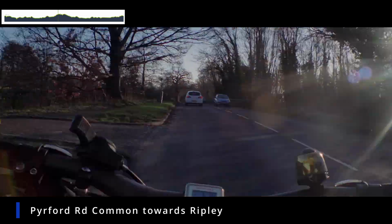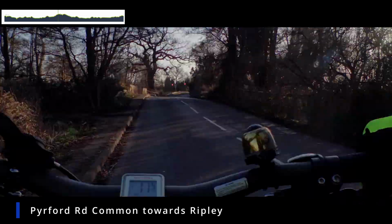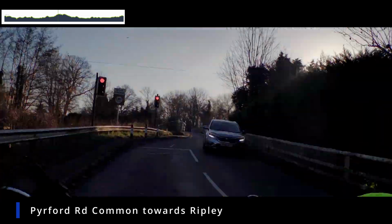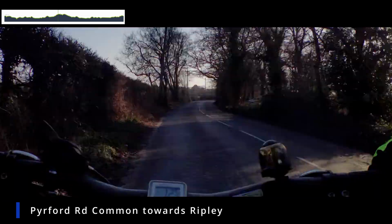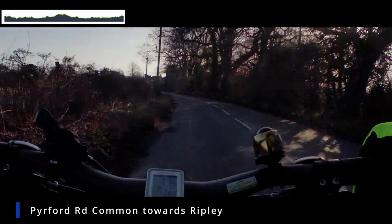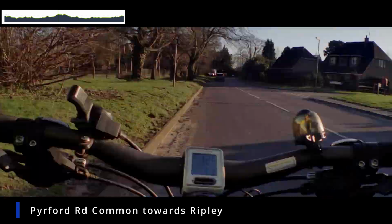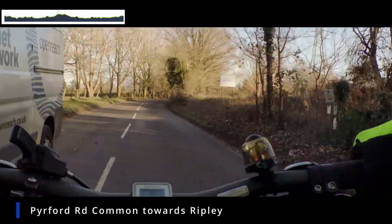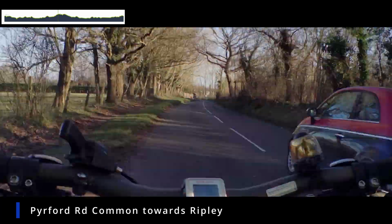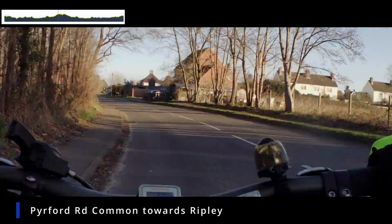We head our way through Purford on our way towards Ripley, over the bridge. That's a good place to start. If you happen to be starting in a car, there's a car park just there right by the riverway, and that gives you another way into Guildford if you want to. But we're now heading in towards the junction at Ripley, so we're heading now towards Ripley village.